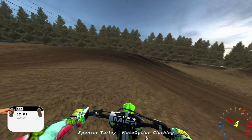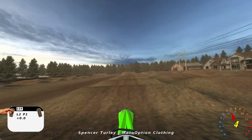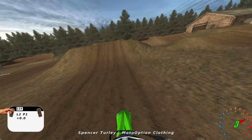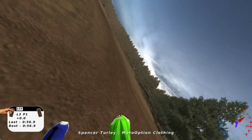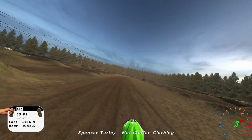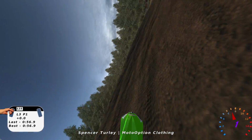Whoa, did a little front flip action right there, but you guys can see it right here. I mean, it's amazing looking in the environment. You kind of get that feeling like you're out in the middle of nowhere, with the woods all around you. It's got a private compound kind of vibe to it, so it's definitely cool, and I love this track.